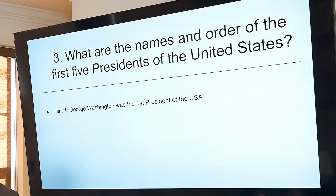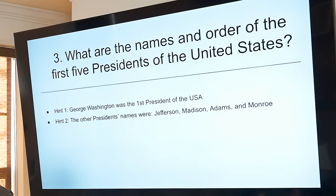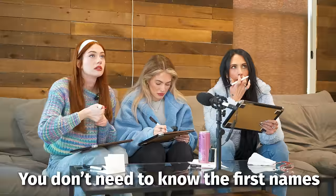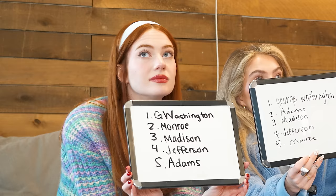George Washington was the first president. We got that one. Second hint. The other presidents' names were Jefferson, Madison, Adams, and Monroe. So you just don't know. Thomas Jefferson. James Madison. Is that what it was? You don't even know the first name. John Adams. Is it John Adams? Doesn't matter. Who's Monroe? Maryland? Okay. So close. None of us have what's missing.